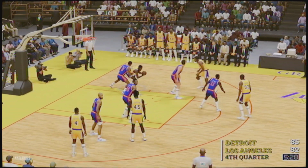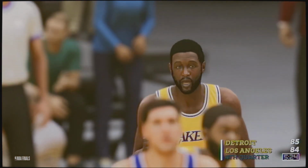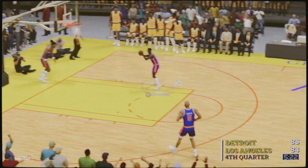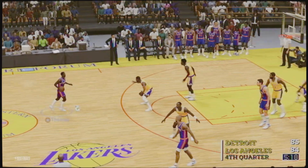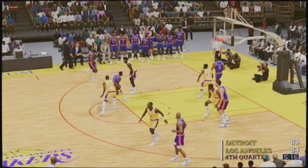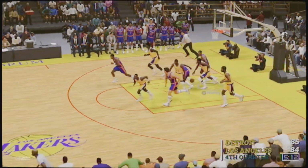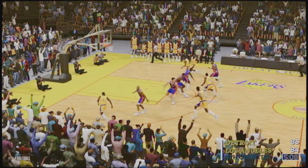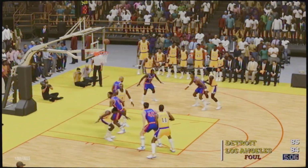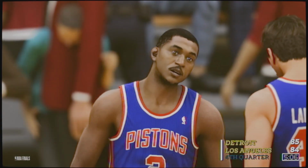Passes it to Worthy. Shoots over English. Yep, it goes, and the Piston lead is cut down to just 1 on the basket from James Worthy. With the game in the balance, he is ramping up his intensity. You can feel it. And that's exactly what Coach needs from him, a big offensive effort down the stretch. And bodying him up there, making sure to get position. Some nice rebounding technique. And contact on the shot, so he'll be shooting free throws here.